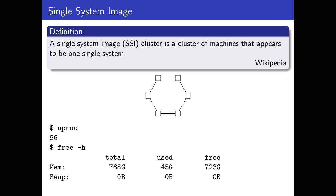Mike, you have a question? Well, there's got to be a catch somewhere. In other words, it appears to be a single system, but there must be limitations. Of course. So can you mention some of the limitations? Any kind of internode operation is going to be relatively slow. Compared to if I'm working on just one node, it's going to be fast. But if I have to do something over here, it's going to be relatively slow.